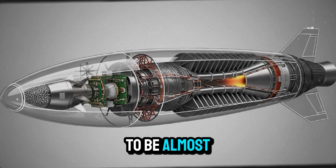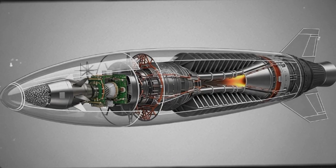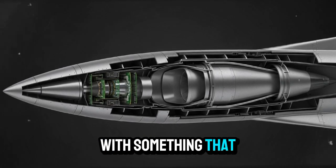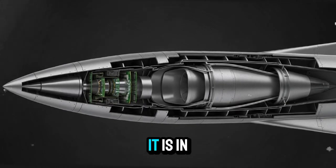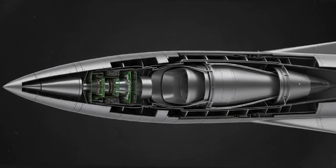It is said to be almost impossible to stop once it is launched, which makes it a psychological weapon as much as a physical one. Military planners now have to think differently because traditional defense systems simply cannot cope with something that moves this quickly. That sense of inevitability, that once it is in the air the target has no defense, is perhaps the most frightening and unique aspect of the Zircon.